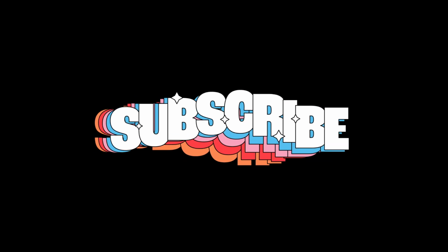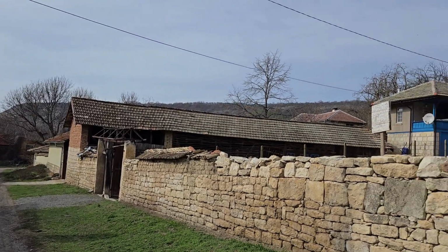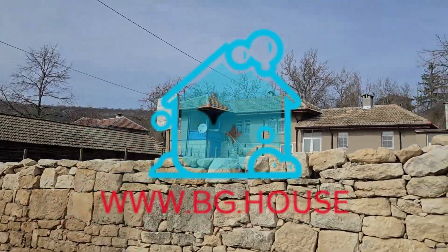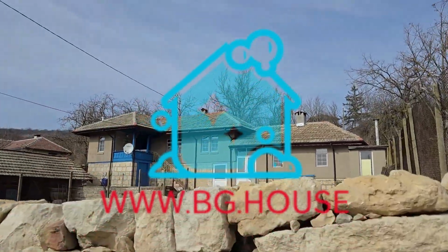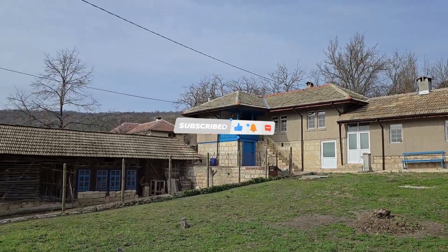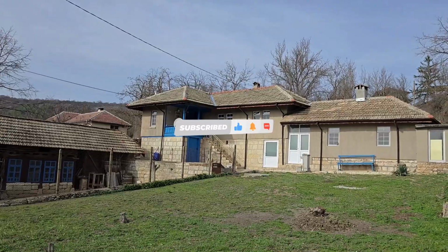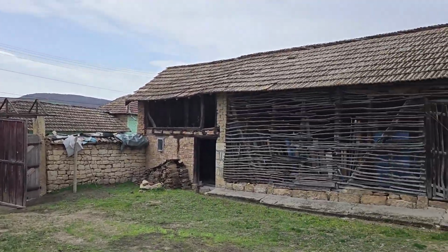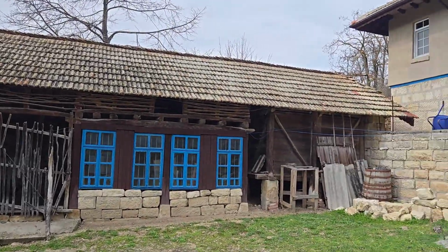Welcome to this truly cozy and picturesque Bulgarian property for sale, nestled in the peaceful village of Kostandenets, located in the Razgrad region of Bulgaria. Just 8 kilometers from the nearby town of Tsar Kaloyan and only 35 kilometers from the vibrant city of Ruse and the Romanian border, this home offers the perfect blend of rural beauty, modern upgrades, and authentic charm.